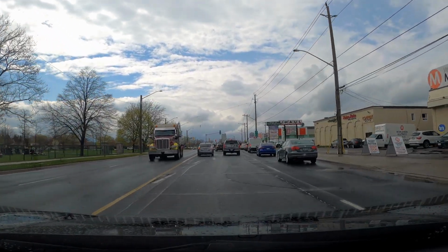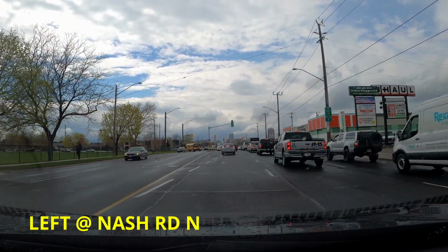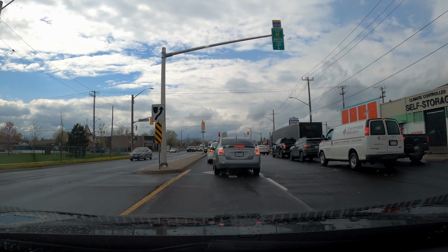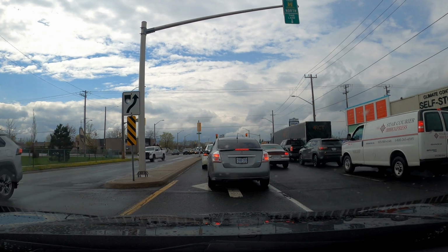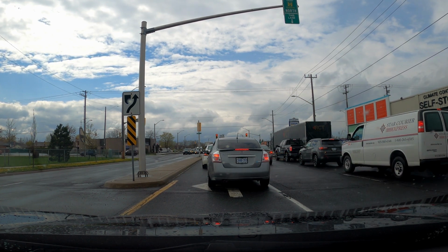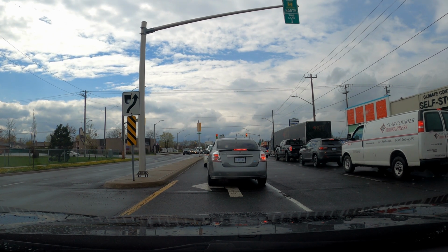And then we'll enter this designated lane here. We'll make a left here at Nash Road North. So there are cars in front of me, so make sure you have a safe stopping distance. It's around a car length, or to be logical, if this car in front of me breaks down, I can move around without even going backwards. Alright, so remember that. So always keep a distance.